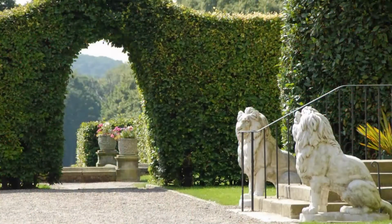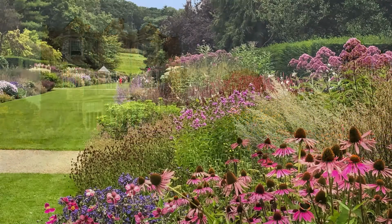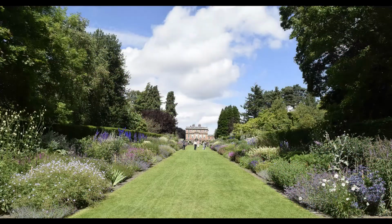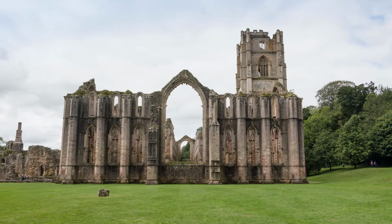I suggest you start your day at the Royal Gardens of Goldsborough Hall, former home of Her Royal Highness Princess Mary, before visiting the award-winning gardens at Newby Hall, where you'll see one of the longest double herbaceous borders in England. The final stop of the day will be at Fountains Abbey and the Studley Royal Water Garden.